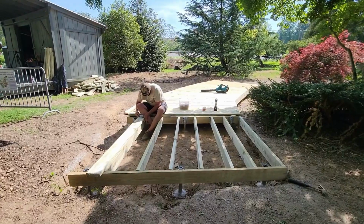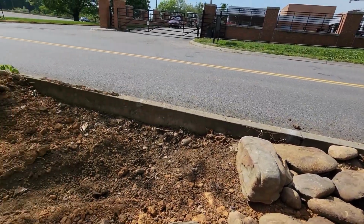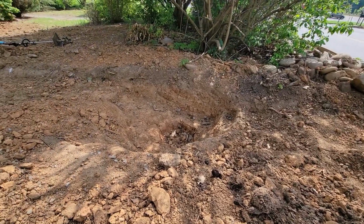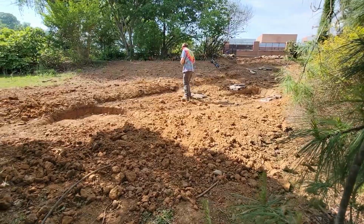Coming up in the future, we will be completing a rain garden. The garden will divert water flow from going straight into the river from the parking lot to going through the gardens and filtering out all the sediment.